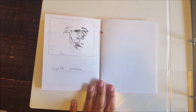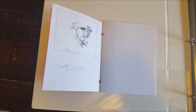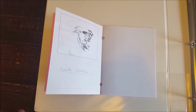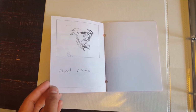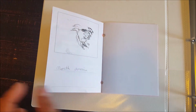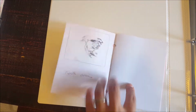So we started with North America. We haven't gotten to this part yet because we've only done more of an introduction to North America. But we will be putting flag stickers for each of the countries we visit. So this next coming week we will do the United States. That is where we live, so that's where we're starting. And we'll put the U.S. flag on this page. The next week we'll be doing Canada, so the Canadian flag will go on this page.